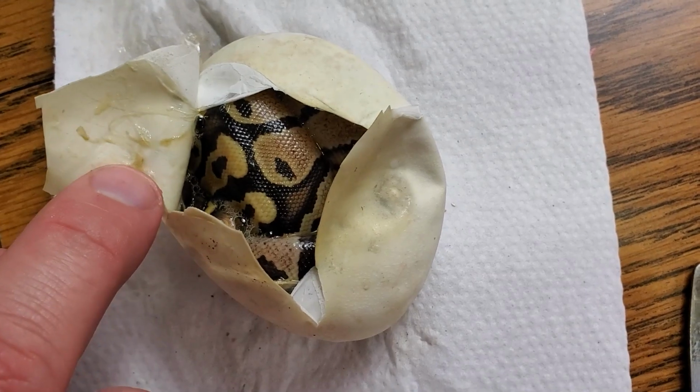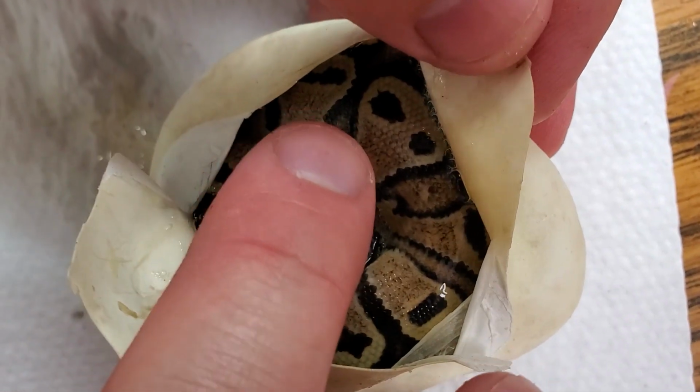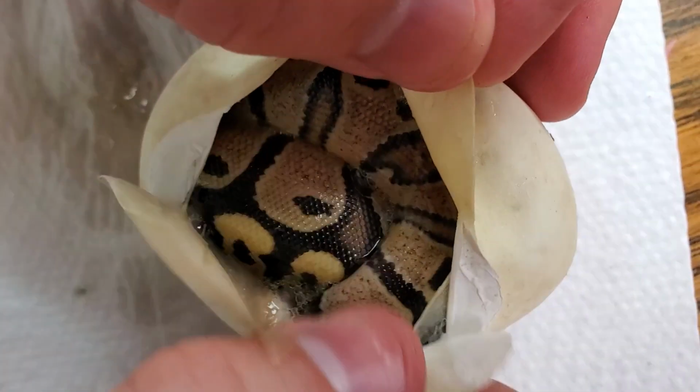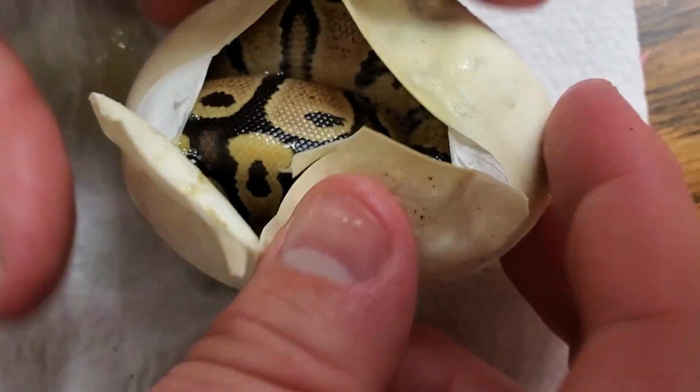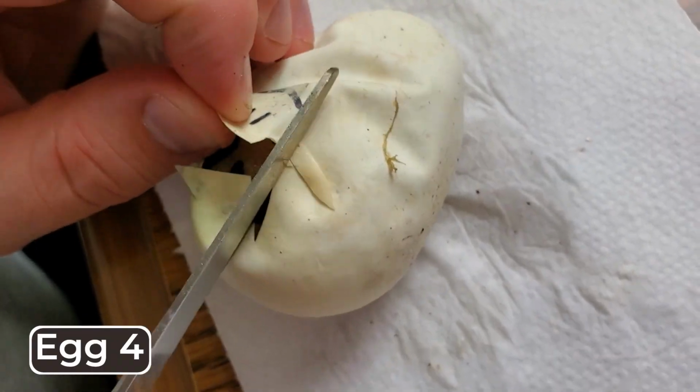So I do not believe this is fire. I also do not believe it is pastel, but it is not normal. Not with that. This is the only alien head on the whole thing. Everything else is just different. I'm gonna have to see this out of the egg. There's something going on. This one was kind of poking out, so let's let you go.